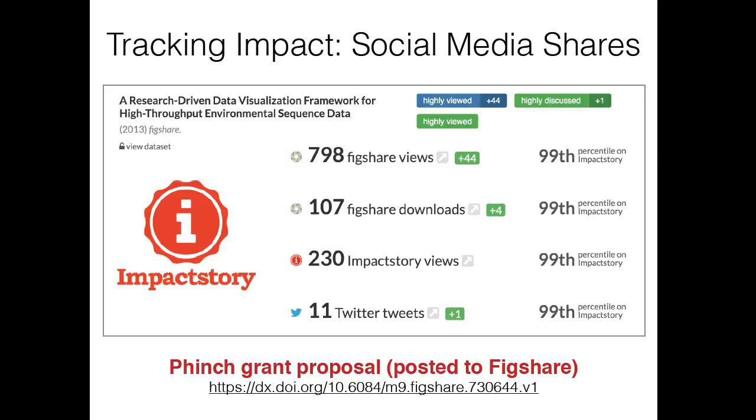There's other things too. In terms of where our project is housed, we're tracking that, but we're also trying to use different social media metrics to see how much this software is being disseminated. So this is the case where I'm trying to track documents that are related to this software project and seeing how many people are actually reading them or sharing them.